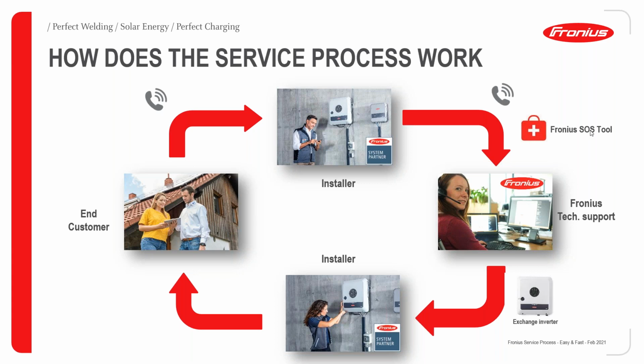And then if it is not solved, you can also contact us through the FRONIUS SOS tool. I will explain about it later in the upcoming slides. When you contact FRONIUS tech support, they help you to identify the problem and to solve it. If it is not possible to solve, then we will send you an exchange inverter. You can order it through our tech support, or if you are using the FRONIUS SOS tool, you can order the exchange part yourself. And then we send you the exchange part, you exchange it, and you have to return the faulty product to us.